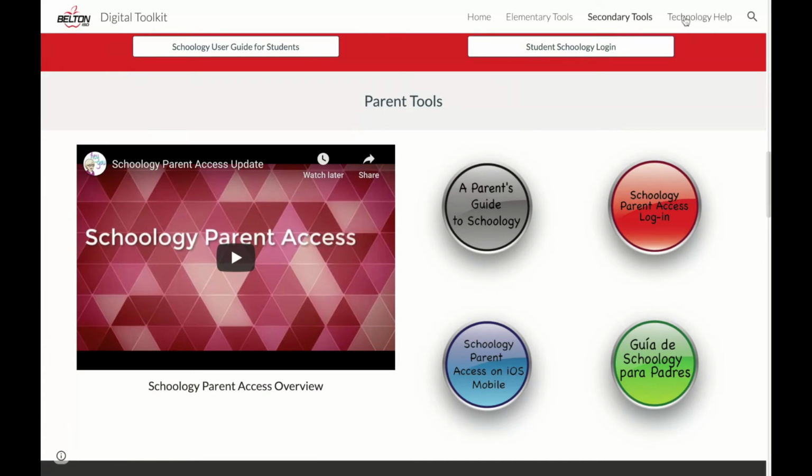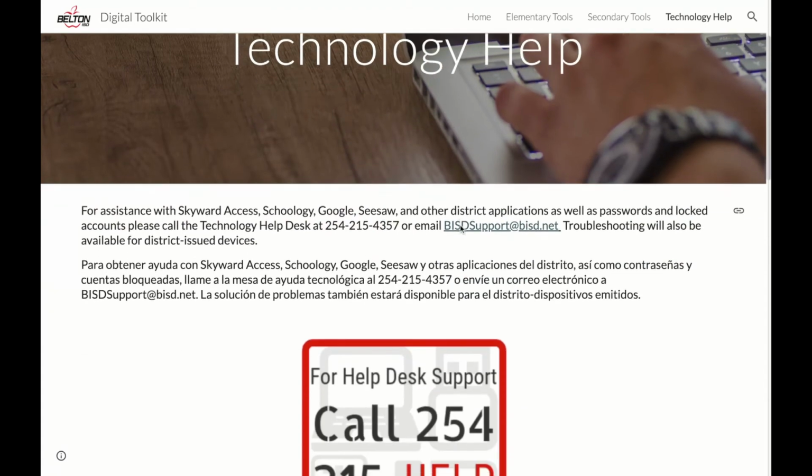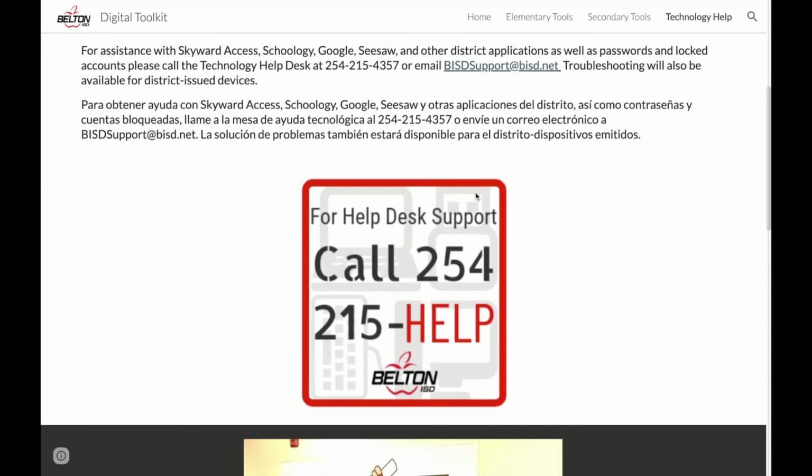And then also there is a section for technology help. So if you do have a problem that can't be answered by any of the tutorials on the other pages, here's how you can get in contact with our BISD support. They are super helpful and they should be able to get you going.